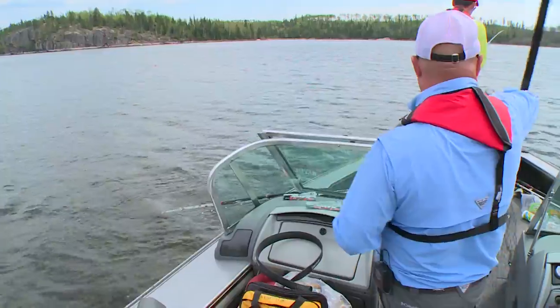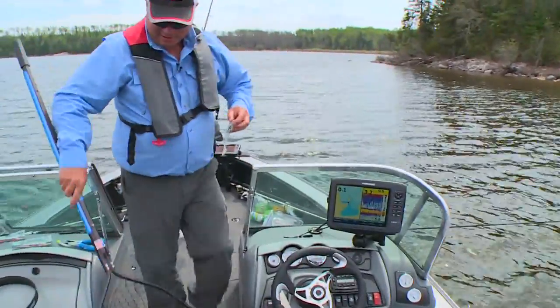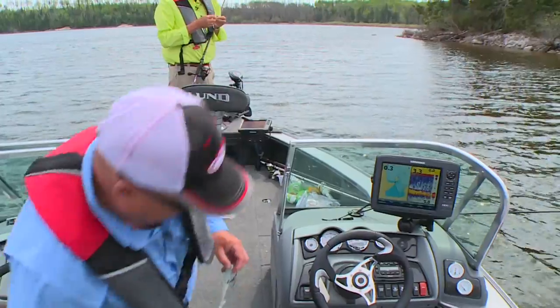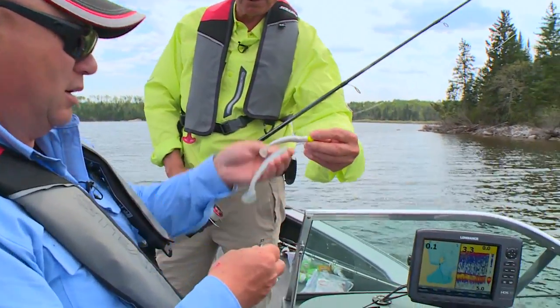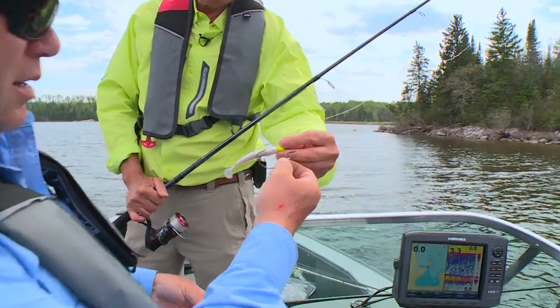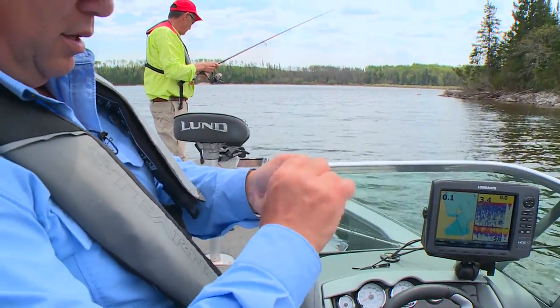Oh, look at him go. Whoa, catch and release. There he goes. That's a disadvantage, Bob. You're using that big wide gap hook. And look, I'm using just a small, small hook. Look at the difference, eh? Are you using a little Gulp jig head? Yeah, basically that's it. Okay, there we go.